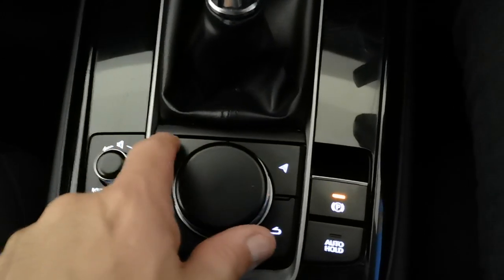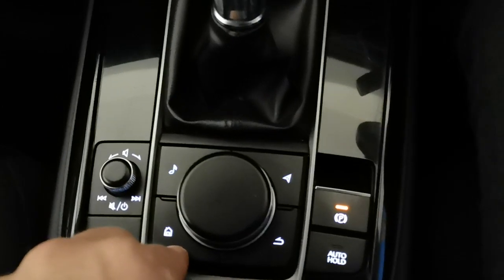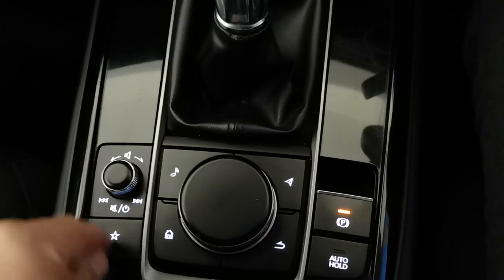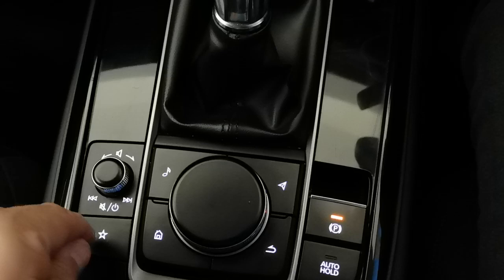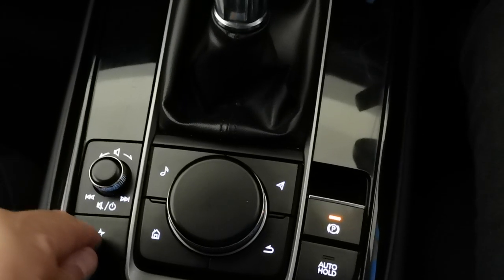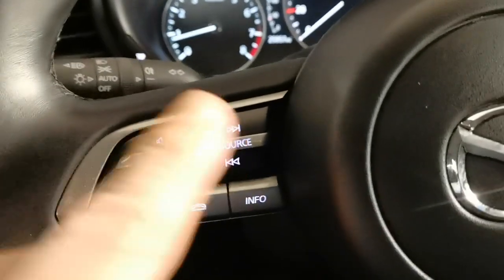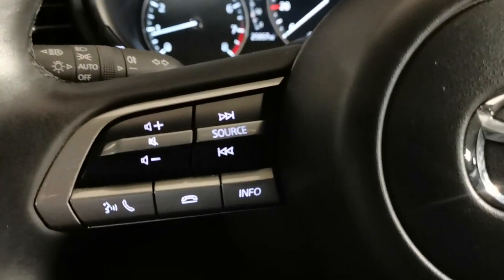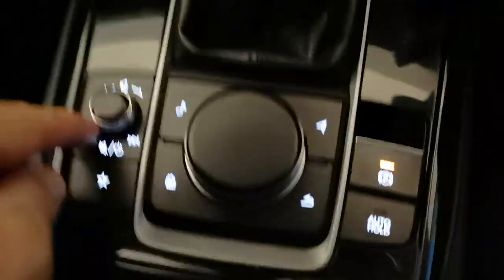Main navigation wheel here, flanked by radio controls for the music, home screen, back button, navigation, favourites. You can set up favourites through your sat nav, telephone address book, radio stations, etc. Master volume control and mute button here. So there's two places you can adjust your volume: left hand side here, which does your volume, or you can adjust it down here.